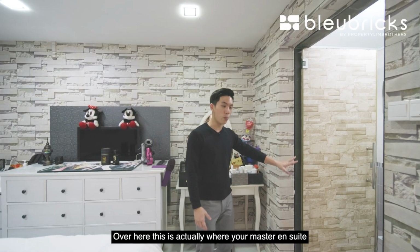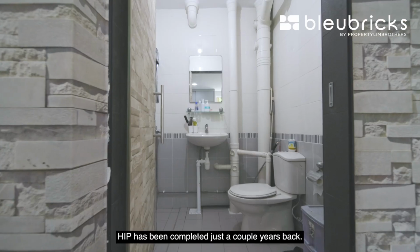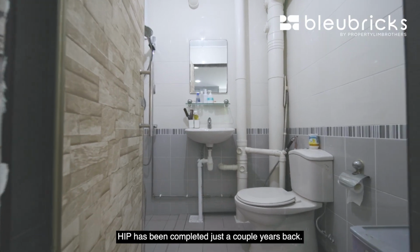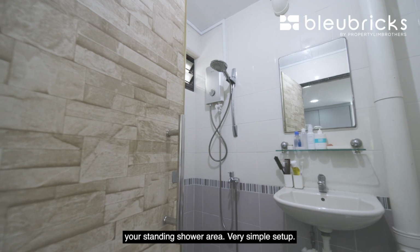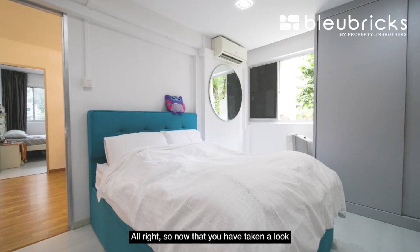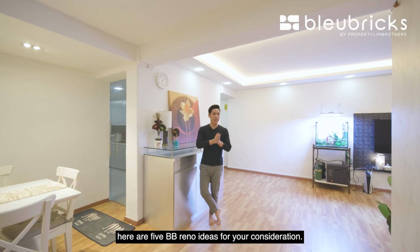Over here, this is where your master ensuite is located. HDB work was completed just a couple of years back. Most of it is still in good working condition. You've got WC, your vanity closet, your standing shower area. Very simple setup.